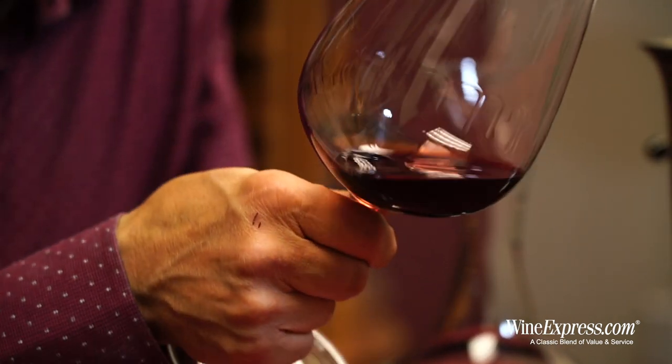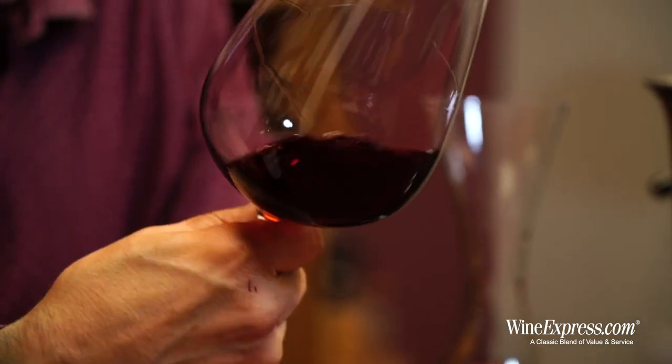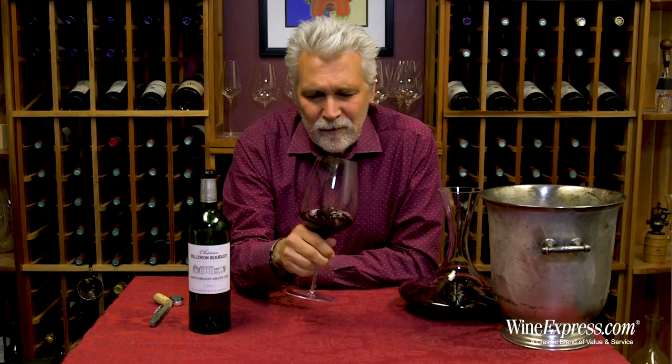I wanna drink this right now. But it's got a good core, it's got good concentration. It's clearly a wine that's gonna age beautifully for the next 3 to 5 years, at the very least. Another one of these great 2016 Bordeaux. Don't miss them. Happy drinking.